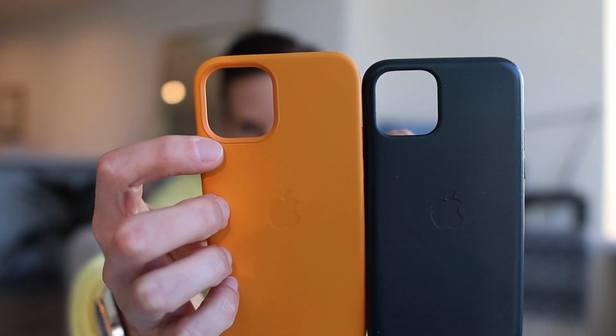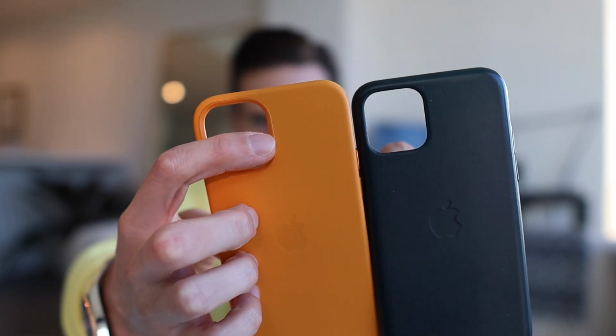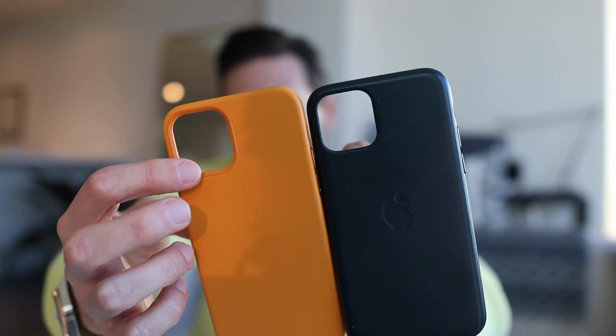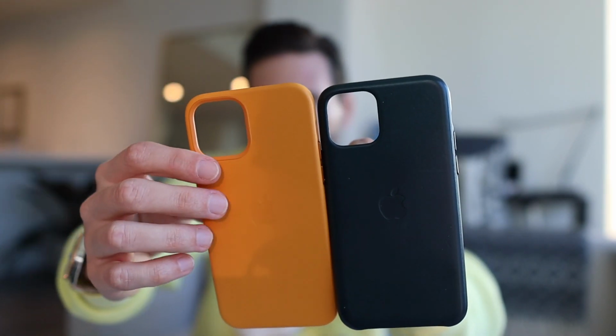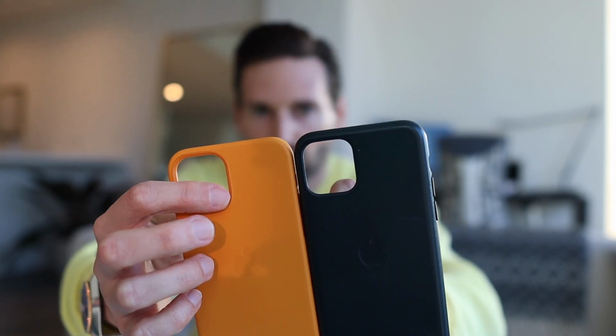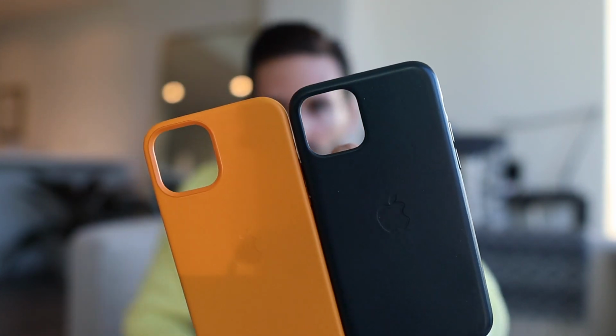When you look at the 12 Pro leather cases, similar to the silicone cases, there's a different material around the cutout itself. I think that lends to a much more elegant, finished look rather than the raw edges that you see over on the 11 Pro case.